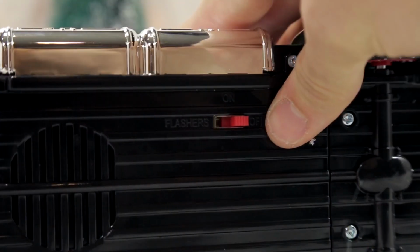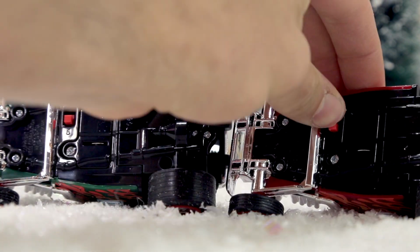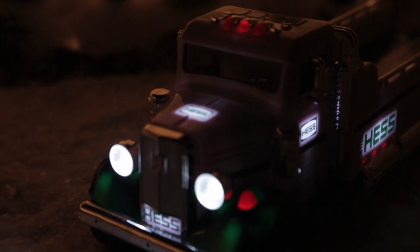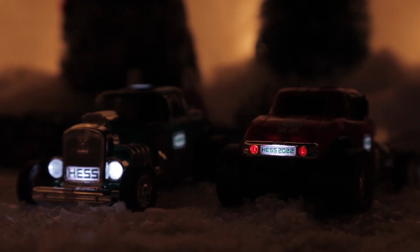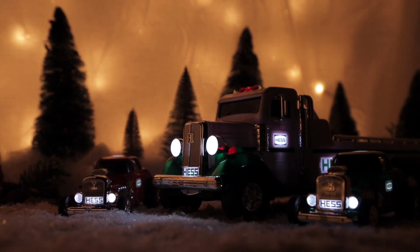On the bottom of the main truck and the hot rods, you'll find a switch to turn on what I believe is the best part of any Hess truck, the lights. And oh boy, do they look good. All three vehicles are equipped with headlights, taillights, light up Hess logos, and more. And the lights themselves look great. They're bright, crisp, and clean on all three vehicles.